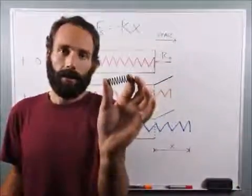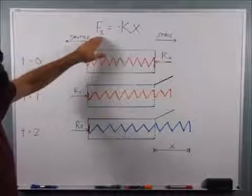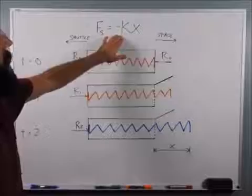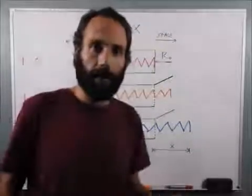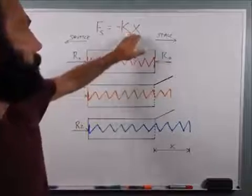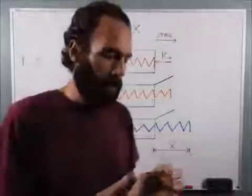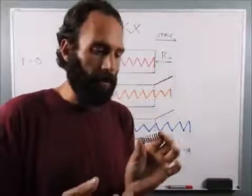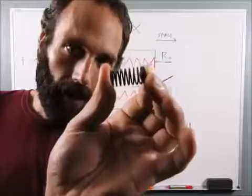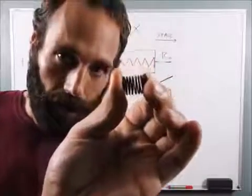Now, to calculate the force required to compress a spring, we use what's called Hooke's law, and that's what this is right here. The force to compress the spring is equal to negative k times x, and k is basically the stiffness of the spring, and it varies between different springs. And then x would be the distance of compression that you apply. So if I compress it this much, there would be that much force in it, depending on what that distance was that I compressed it. And then you compress it more, there's more force, and then more and more force.